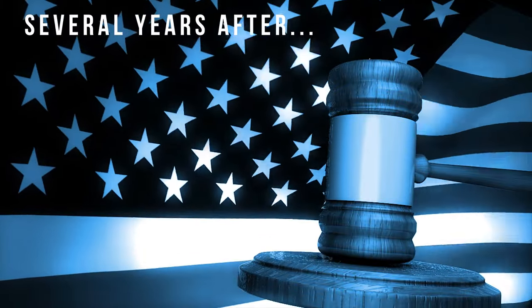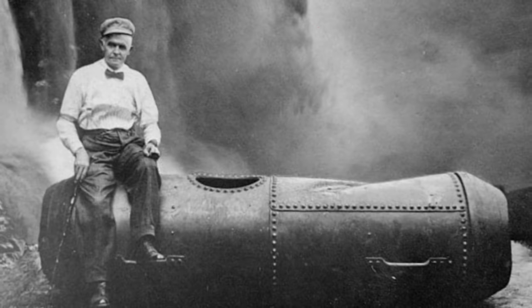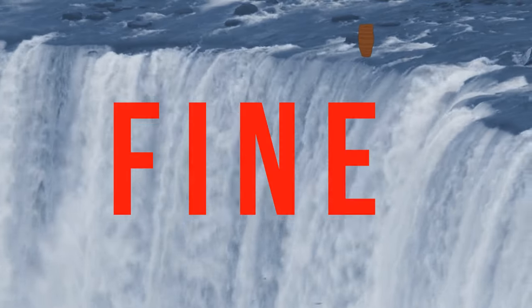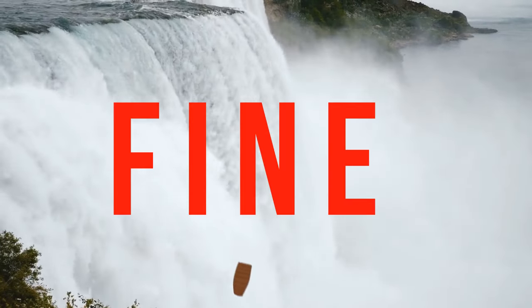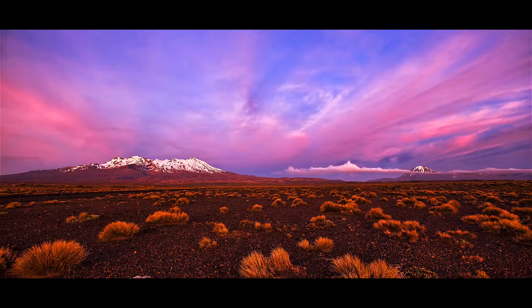Several years after Annie's stunt, both the Canadian and New York authorities introduced special laws. They were supposed to prevent risk-takers from following in the schoolteacher's daring footsteps. It didn't stop people from trying and facing huge fines. Well, dare I say it? It was more fun than a barrel of monkeys.